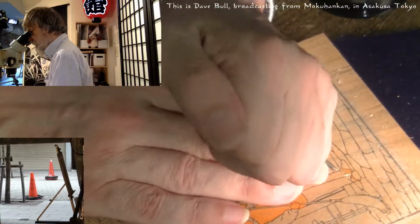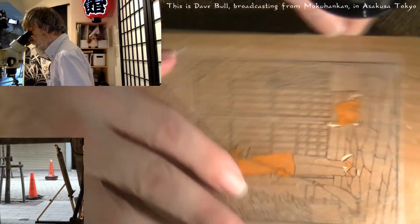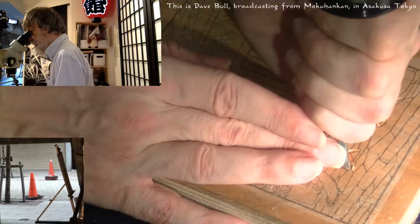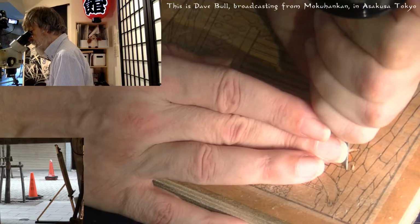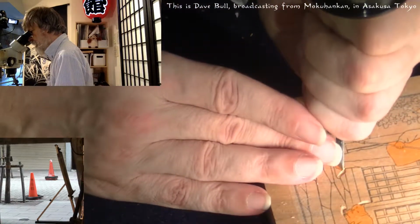We're doing well with making the blocks, but what we're not able to do is find good raw materials to make them with. All these blocks we're carving now are going to wear out. They're going to have a very, very short life because they're so soft.